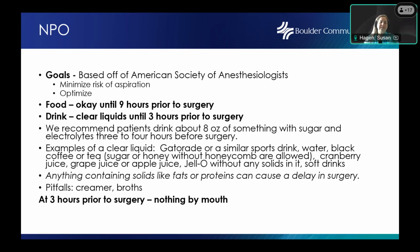Then from 6 a.m. to noon, we recommend that they have 8 ounces of something with sugar and electrolytes until about noon. Examples of that: Gatorade, sports drinks. I always say, think of hummingbird food. If it has water and sugar in it, that's great. The things we want to stay away from are some of these rich bone broths that have fat and protein in it, or things that they make at home that we can't verify ingredients in.